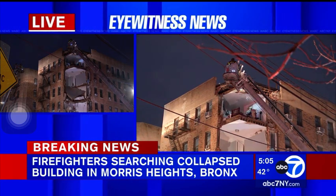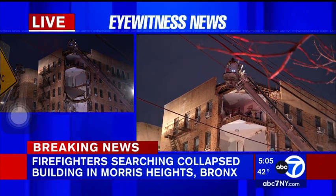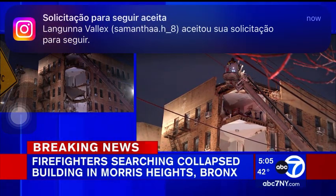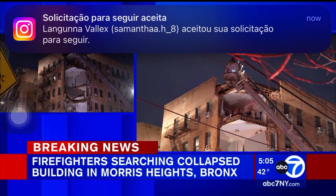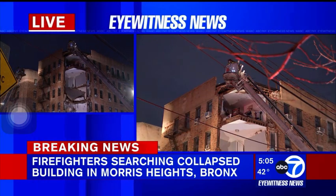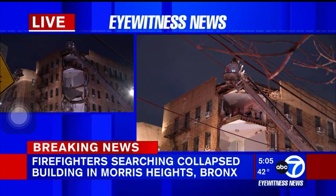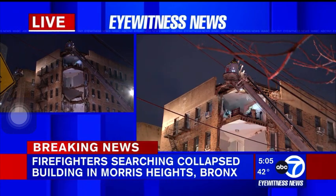I think at this point, and the professionals will know better than I, that this is more of a stabilization operation, making sure that the building isn't going to collapse any further and that people are far away from the scene safely enough that if something does come down, no one else gets hurt. Yes, as long as they're looking for any kind of survivors or victims underneath that pile.